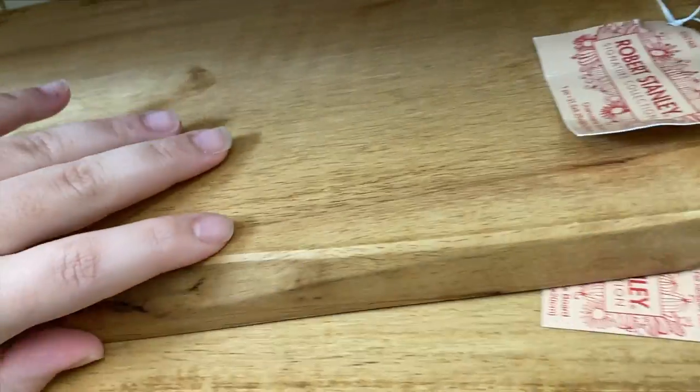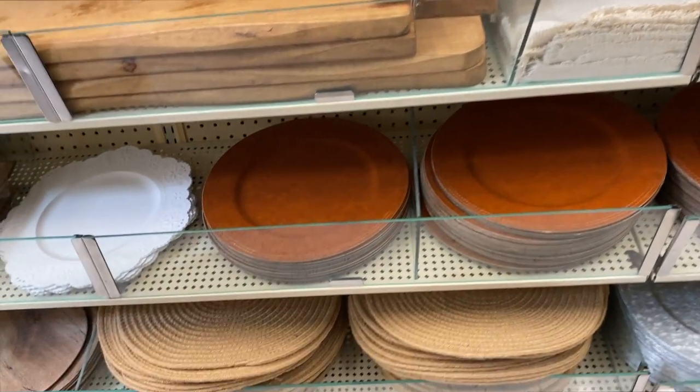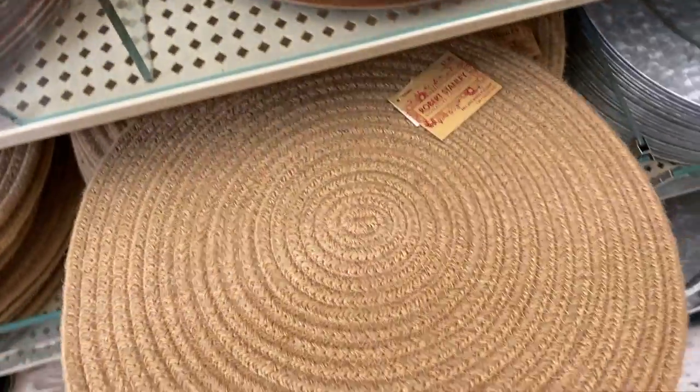$70. All this, 40% off. For that. And there's these. These are really cute.